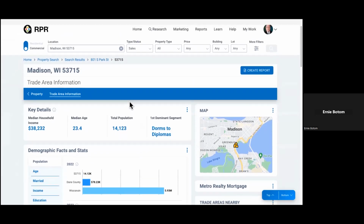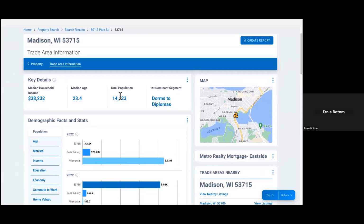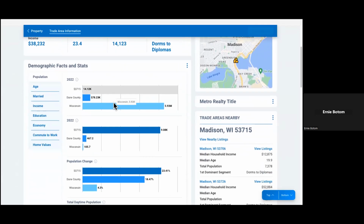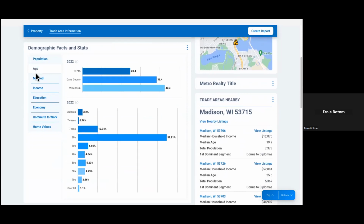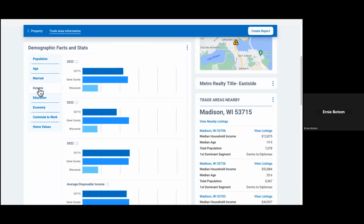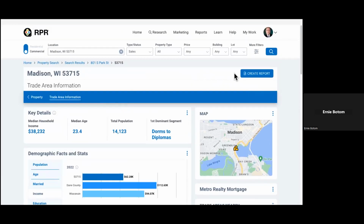So now we're on the trade area information specifically for this property. And again, you can see the key details here. Here you have the different demographic information. Here we're looking at population, age groups, marital status, income level, and so on. So again, lots of great information. And then from here, you could go back to the trade area report.